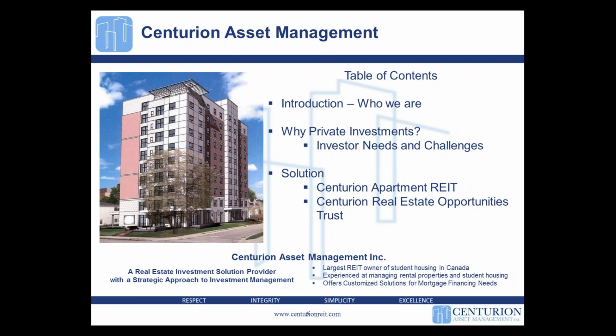the Centurion Real Estate Opportunities Trust. One of the things we do well here at Centurion, we have acronyms for everything we do. So the Centurion Real Estate Opportunities Trust is otherwise known as the REOT, R-E-O-T. And this is a unique strategy that was launched back in October 2014. And in a little over a year and a half, we are currently sitting around $150 million in assets. So we've been very successful in raising a lot of capital from investors throughout Canada.